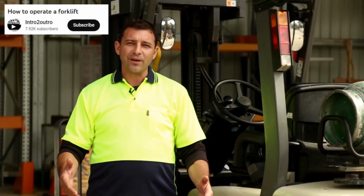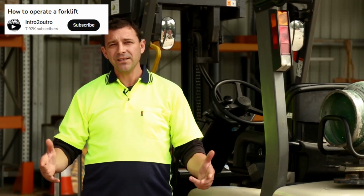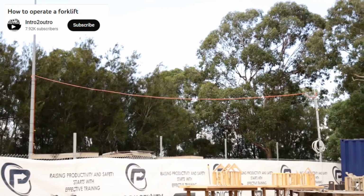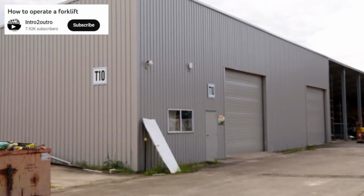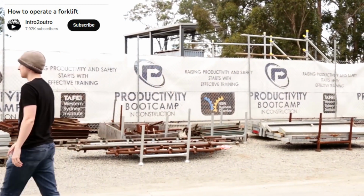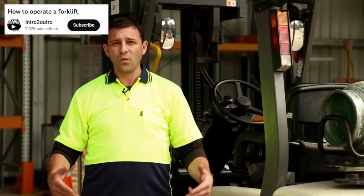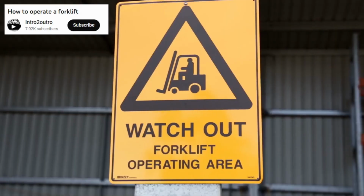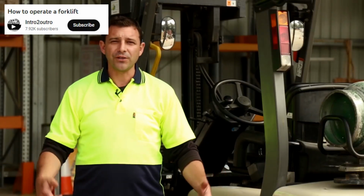So, prior to operating a forklift truck, a site inspection must be completed to identify hazards that may be an issue. Some hazards may include overhead service lines, power lines, surrounding buildings, doorways, pedestrians, uneven surfaces, inclines, and weather. Correct measures must be utilised. Correct signage. Once you have those measures in place, you should be right to go.